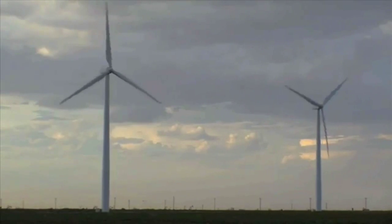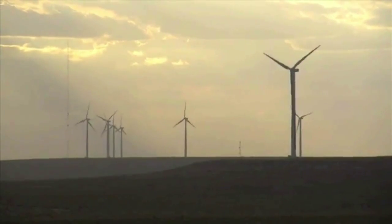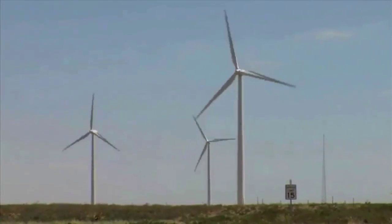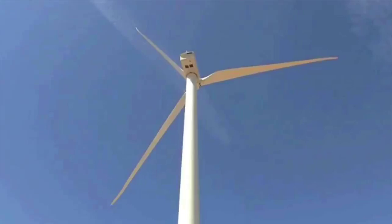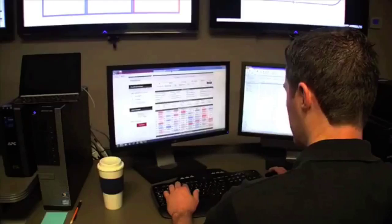At the fittingly named Notrees wind farm in Texas, 96 wind turbines have the potential to power tens of thousands of homes. But the energy is hard to depend on. It's abundant when the wind blows, scarce when it fades. An Austin-based startup is hoping to change that.